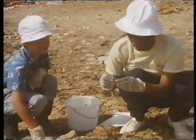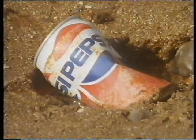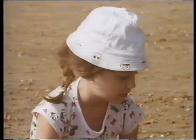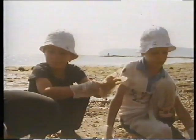We asked ourselves, does it matter if some things stay on the beach? That's not likely to hurt anyone, is it? No. What about that drinks can there, then? Where do you think that's come from? A picnic. Someone came down here with the sandwiches, something to drink, and they just left it. What do you think about that? Bad. I think it's bad. It is, isn't it, really?